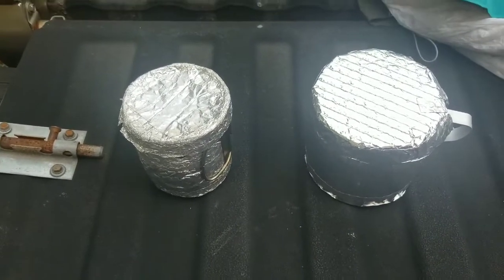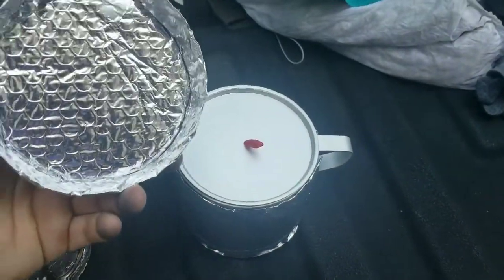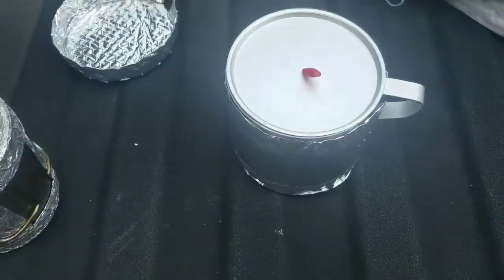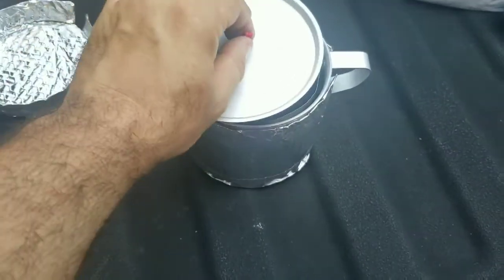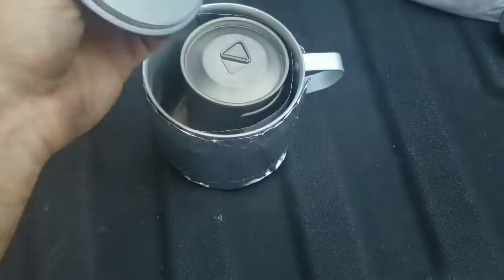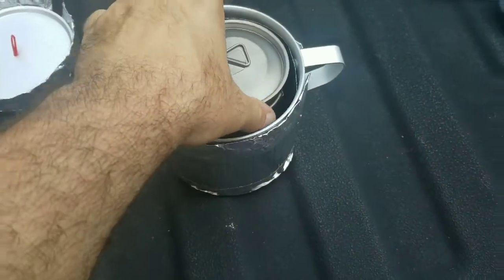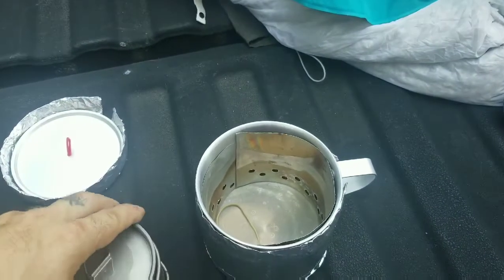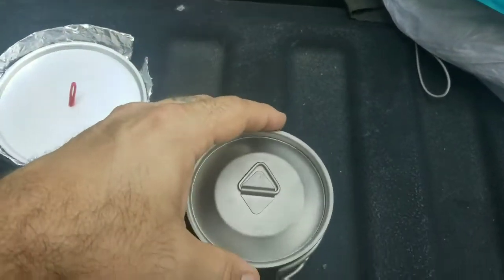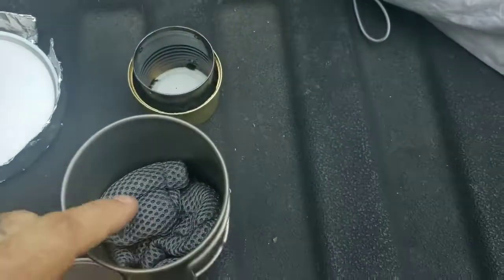But anyway, I got this. This is the iMusa pot, aka the Hillbilly Pot. It's brand new, so I made a new cozy for it, and I got this lid that fits on there. In here I have my alcohol stove kit, just because that's where I put it for now. Then I have another small 450 milliliter pot that I got from Dutchware Gear. That's the titanium. Inside of this is a Fancy Feast stove for alcohol, and that's the actual pouch that goes around this.